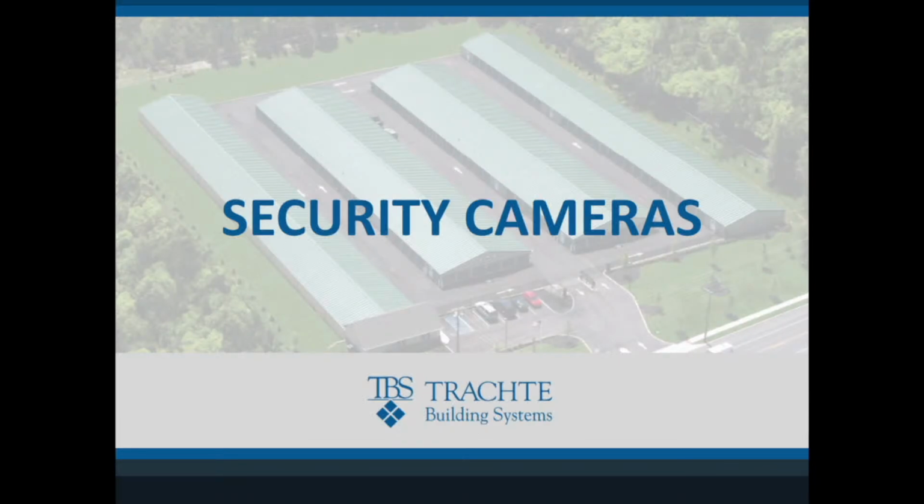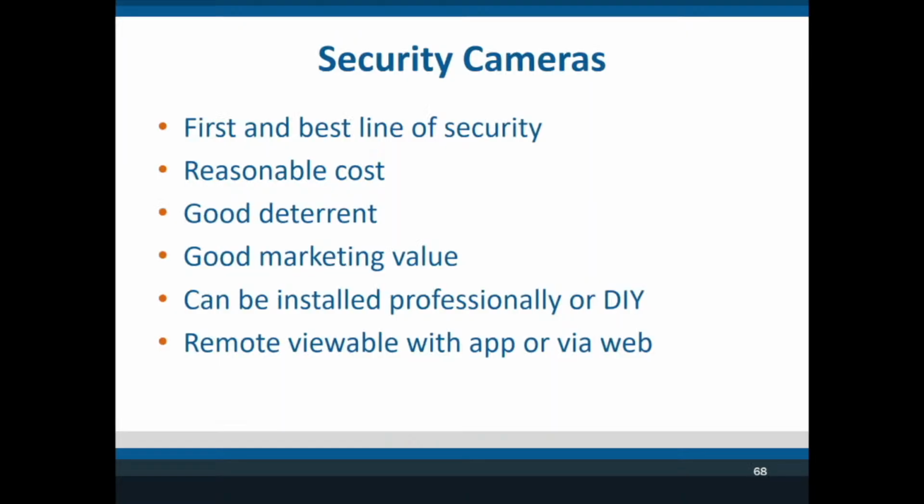Now let's talk about security cameras. So security cameras are hugely important. Our advice would be that is the first and best line of security. They're not that expensive anymore. There's some good deterrent value.